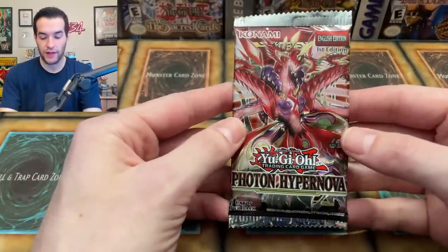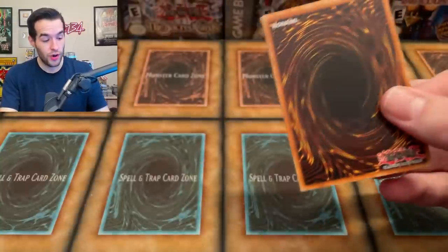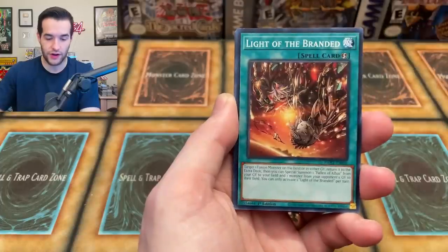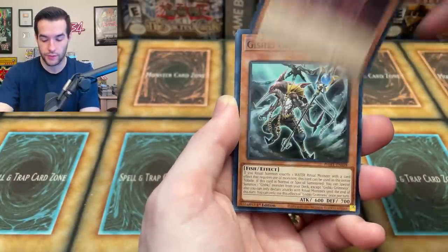Okay, one pack left. Photon Hypernova. It's been a crazy opening so far. Two of the $98. That is insane. That is the best card in the set. Two of the best card. Lie the Brandon. Let's see if we can just pull a Starlight to end this off. I'm down. Okay, no Ruxus special. Come on, we can do this.